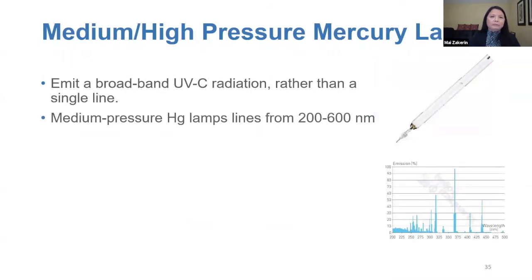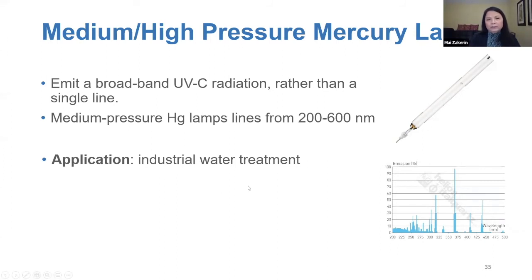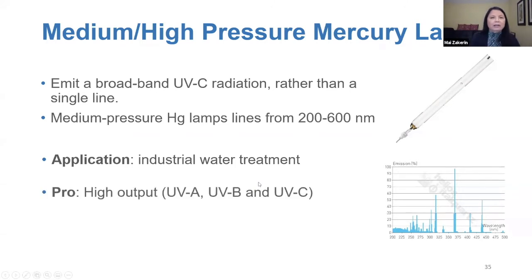So medium and high pressure mercury lamps are another category of the same mercury vapor lamps. The medium and high pressure lamps operate at a higher temperature, and have a broad spectrum between the 200 and 600 nanometer peaks, but it's more lines throughout that range versus a full broad spectrum. It's usually used in industrial water treatment, like municipal water treatment plants, because of its high power output in all the different UVA, UVB, and UVC germicidal wavelengths, making it very effective in that use.